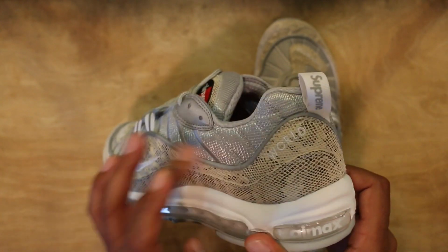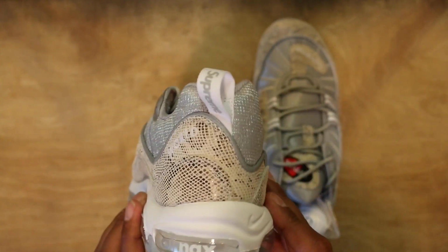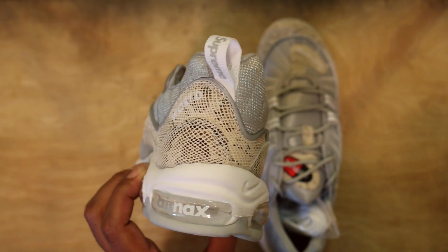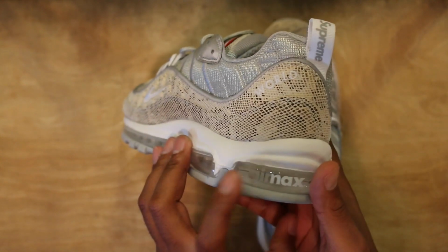Sliding around to the heel counter, before I get to the upper portion of the lateral side, you have the World for World Famous. Not too crazy. If you've seen a 98 before, you already know what the shoe looks like, but I believe this tubing is all 3M. I will get you a picture so you can see what it looks like. You got the pull tab with 3M Supreme on there as well, Air Max, and the air bubble like you would get from a 98 as normal.